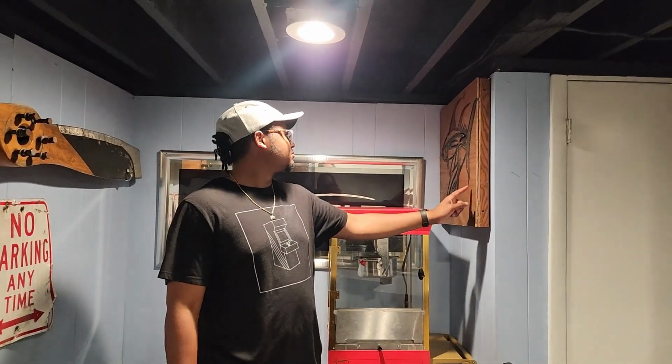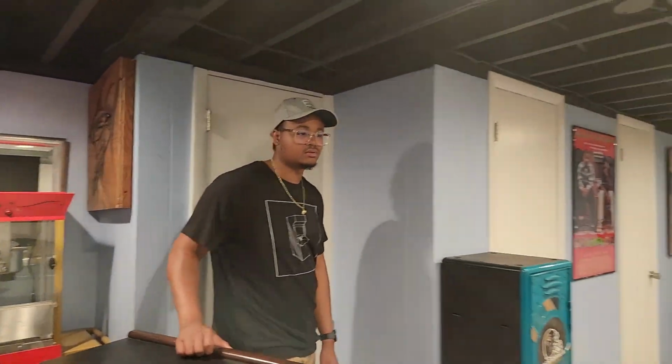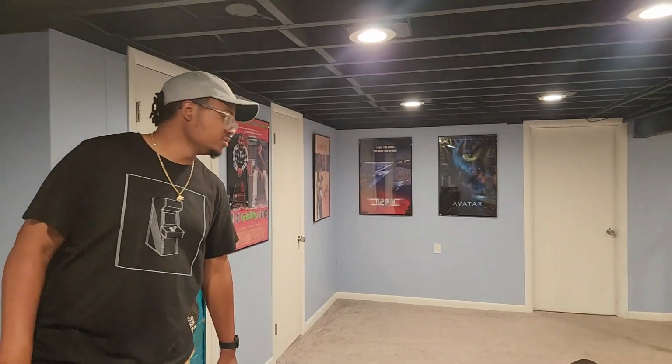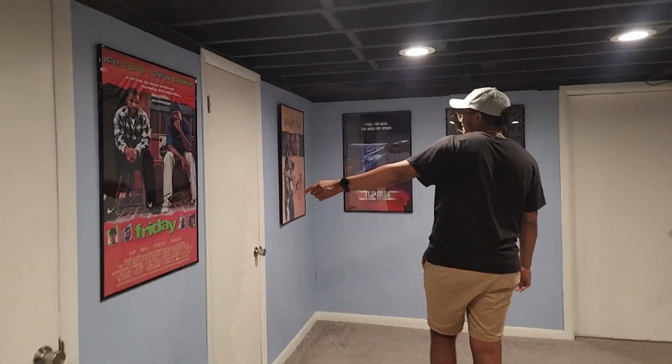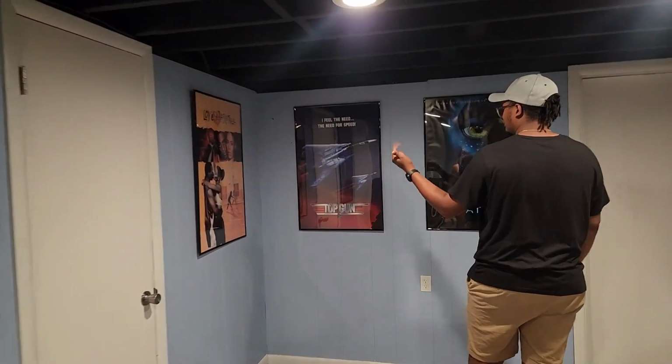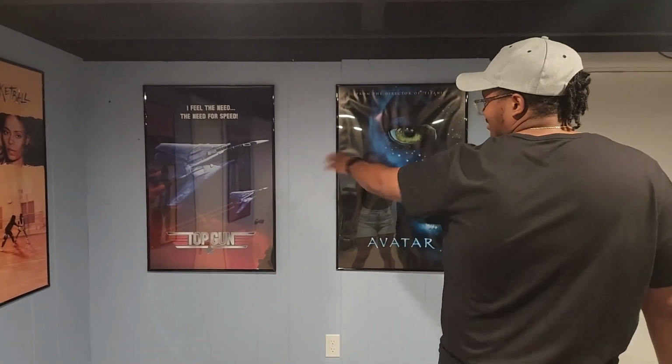I haven't seen this in a while, actually. I forgot it was back here. Let's see what was here. Oh, the movie posters. Oh, yeah, movie posters. So we got the movie posters over here. Friday, a classic. Love and Basketball, Anna's favorite. Got all these from eBay. Top Gun and Avatar. That's my favorite movie right here. And that's just a classic aviation movie.